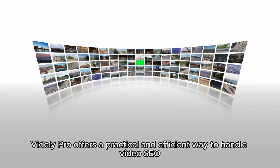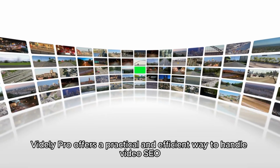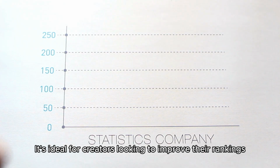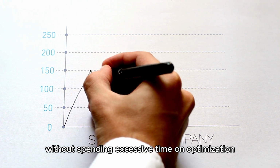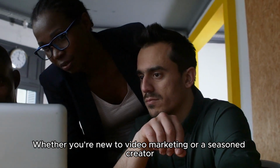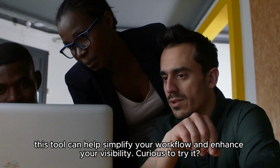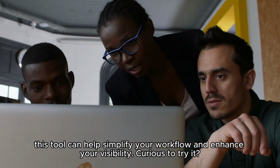In summary, Videly Pro offers a practical and efficient way to handle video SEO. It's ideal for creators looking to improve their rankings without spending excessive time on optimization. Whether you're new to video marketing or a seasoned creator, this tool can help simplify your workflow and enhance your visibility.